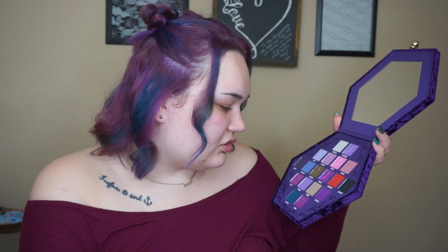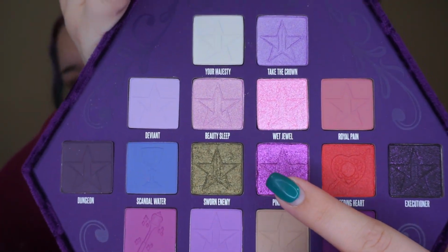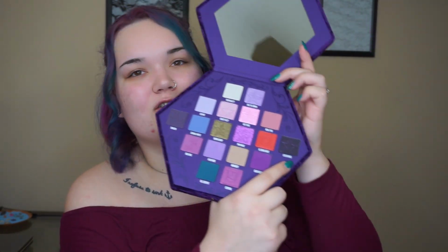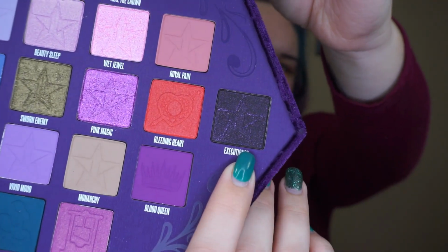All of my shades look perfectly fine except for Pink Magic, which is this shade right here, has a little bit of cracking right there on the side of the pan, but it doesn't really bother me. The shade's not broken and it can still be used perfectly fine. So I think that it looks really pretty. I'm really excited to use it. You guys had requested that I use the shade Executioner, which is this really beautiful black shade, which looks like it has purple reflex in it. So I'm really excited to use that.